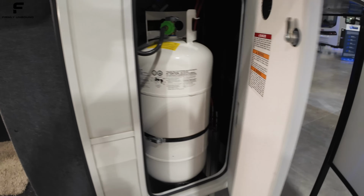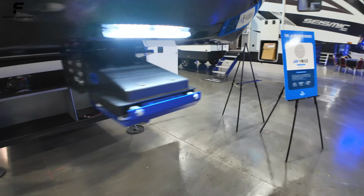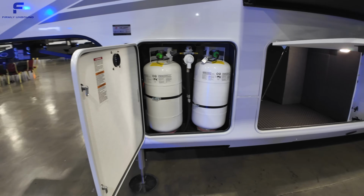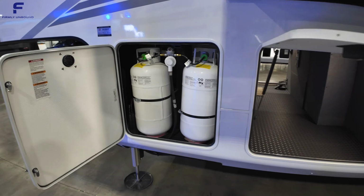has not just one 40-pound propane bottle, which 30-pound propane bottles are standard on fifth wheel RVs, but it actually has 3 40-pound propane bottles. That is insane, y'all. That is absolutely insane. I don't know another fifth wheel RV brand that is doing that. So that's really impressive, giving you way more propane capacity.